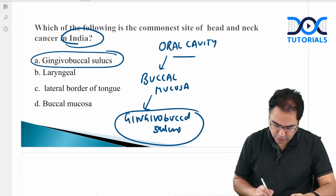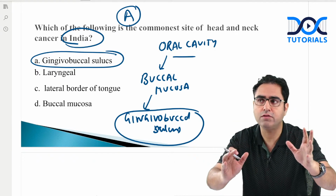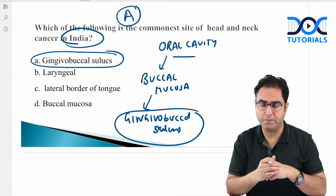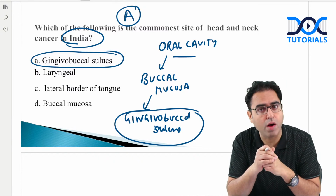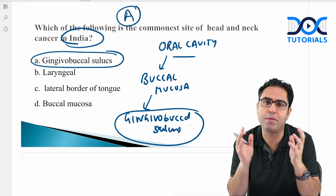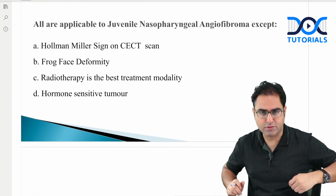Okay. The answer to this question is A. So if somebody has marked D, the only learning is that I must read all the 4 choices. Think about what the right answer is, beta. So buccal mucosa is the commonest site of oral cavity cancer, but which part of the buccal mucosa? The answer is A, gingivobuccal sulcus. Very good, very good.